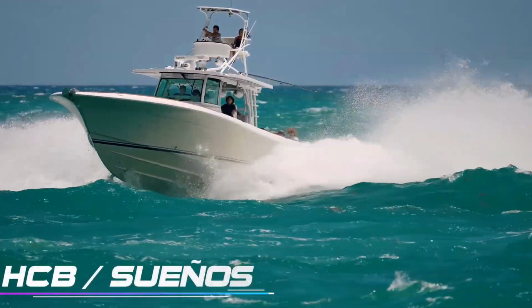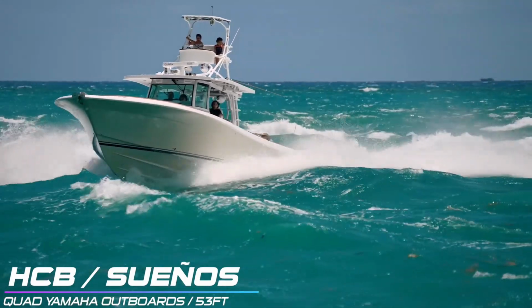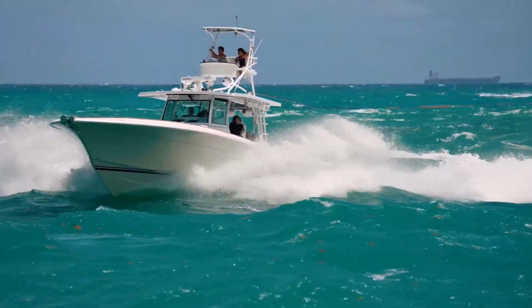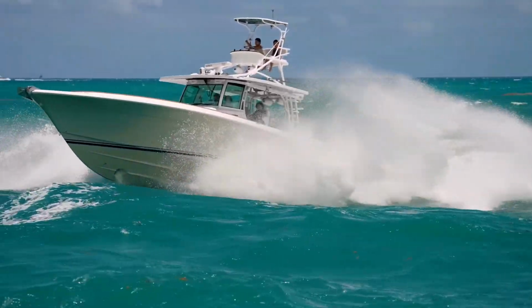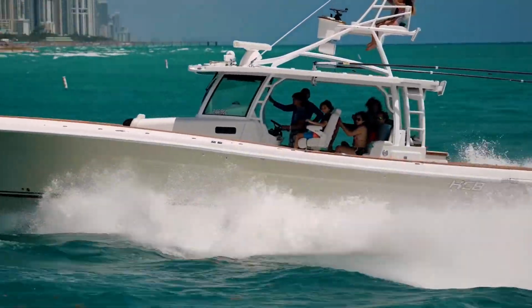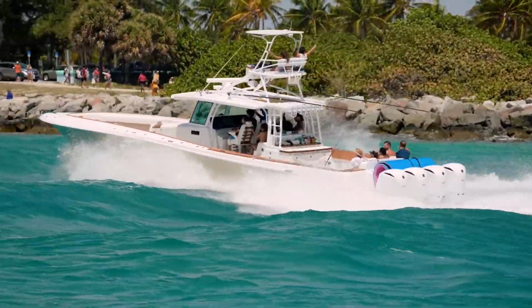And here we're gonna see a Sueños making its way into Haulover. I mean, everybody's taking a beating today, but when you bring out a 53-foot center console, if anybody's got a shot, this boat does. And they look pretty good. They've got this thing up on plane. They're just straight plowing their way into the inlet. As long as they don't stuff the bow, they shouldn't have any issues. And it looks like this Sueños will get the boats back into the game, and we will be at a 2-2 tie as we move into our fifth and final round.